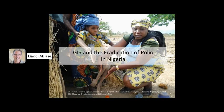Polio is a cruel disease. Children, pregnant women, and people with weakened immune systems are especially susceptible to the virus, which attacks the brain and spinal cord. One in every 200 children infected suffers paralysis. Only vaccination can stop the spread of this incurable and highly contagious disease.